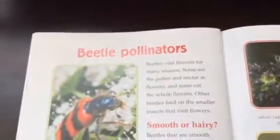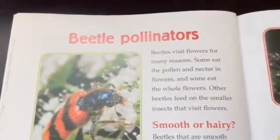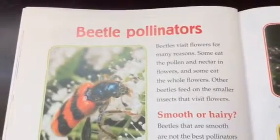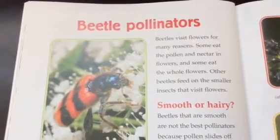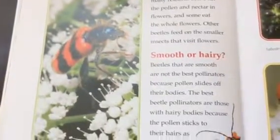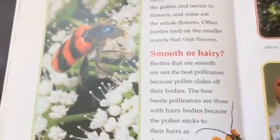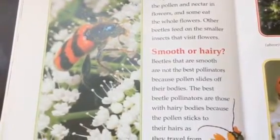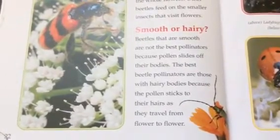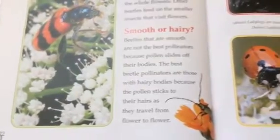Beetle pollinators. Beetles visit flowers for many reasons. Some eat the pollen and nectar in flowers, and some eat the whole flowers. Other beetles feed on the smaller insects that visit flowers. Smooth or hairy. Beetles that are smooth are not the best pollinators because pollen slides off their bodies. The best beetle pollinators are those with hairy bodies because the pollen sticks to the hair as they travel from flower to flower.